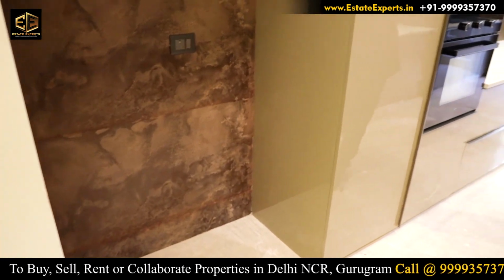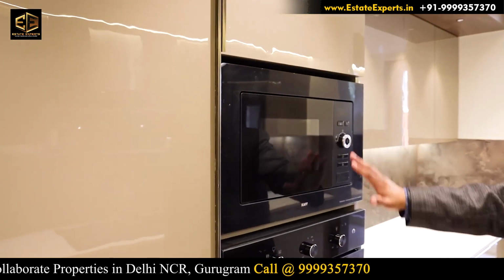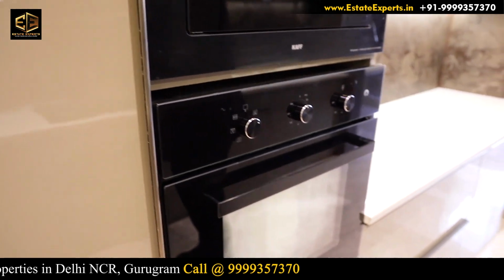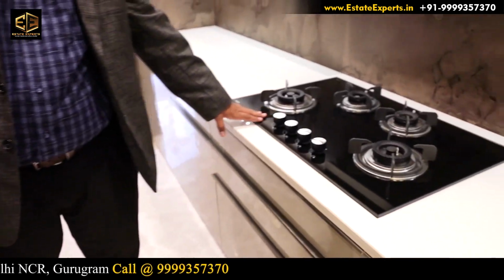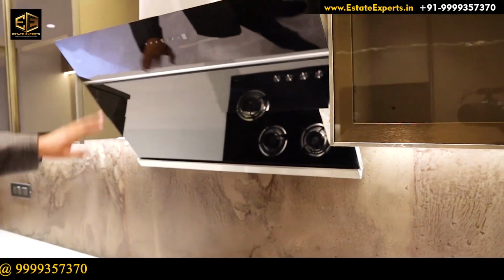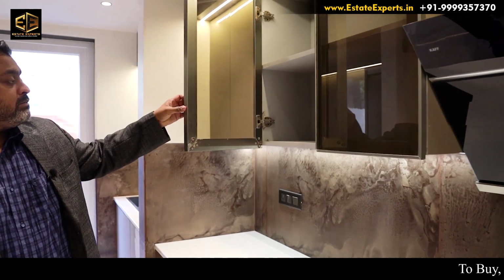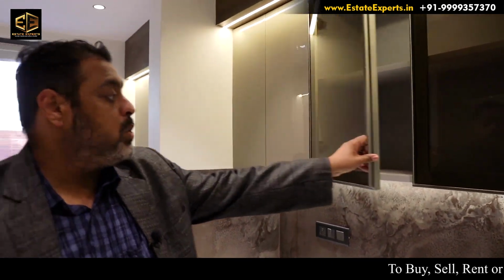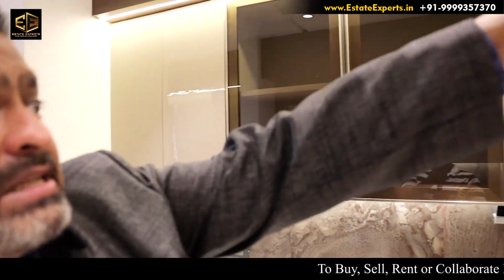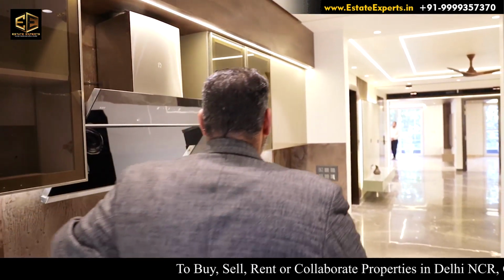On this side, you've got the home appliances by the company called Caff. That's your oven, that's your OTG, that's your hob by Caff. Once again, it's a four-burner. You've got the chimney by Caff. Once again, it's a sensor-operated chimney. Towards this side, aluminium has been used. You've got the recessed LED strip lights all over. Underneath, you've got white LED strip lights out there.